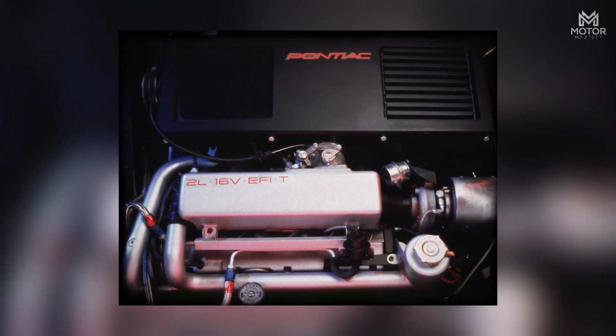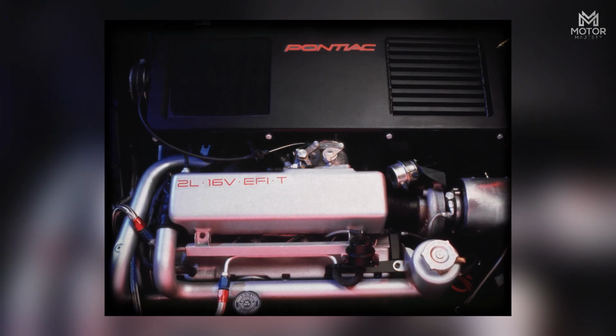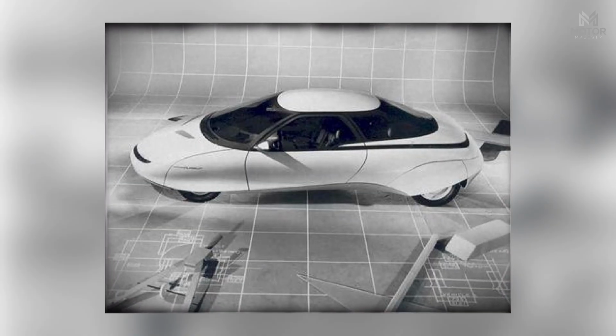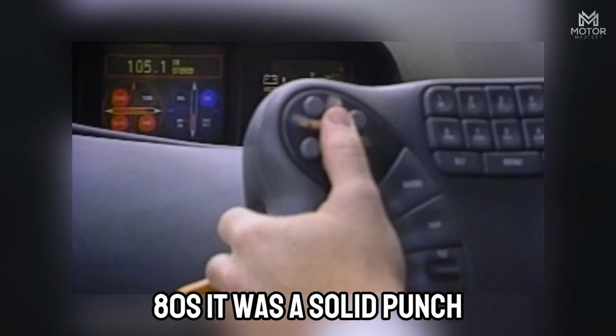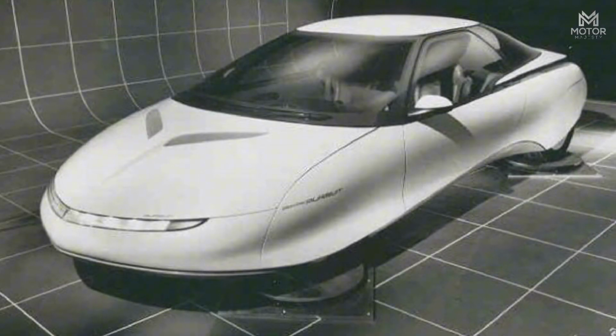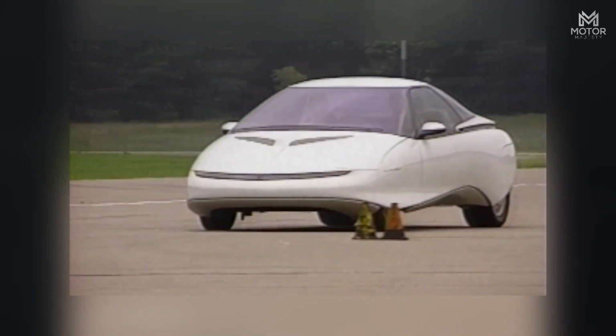Under the hood, the Pursuit packed a 2-liter turbocharged 4-cylinder engine that produced 200 horsepower. While that might not raise any eyebrows today, in the 80s, it was a solid punch. Paired with its lightweight design and aerodynamic shape, the Pursuit was not just fast, it felt fast.